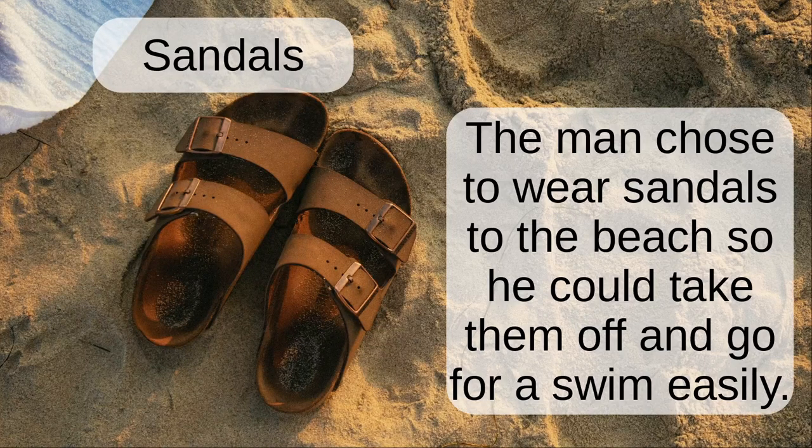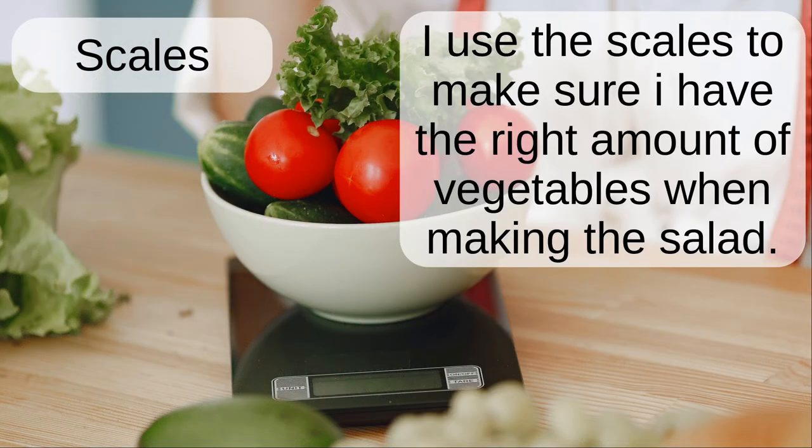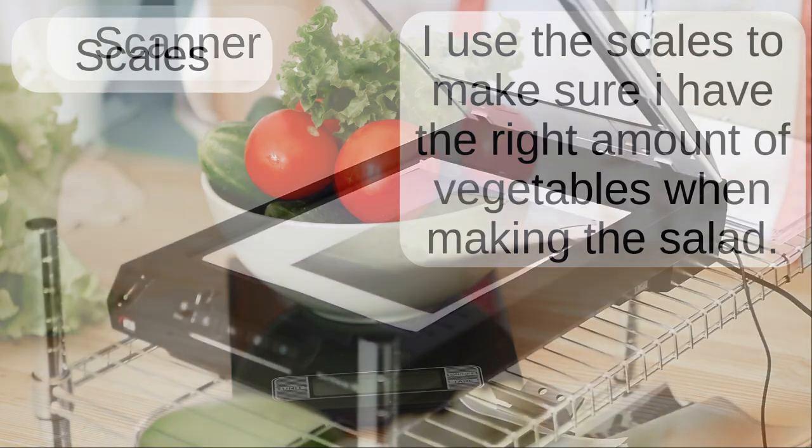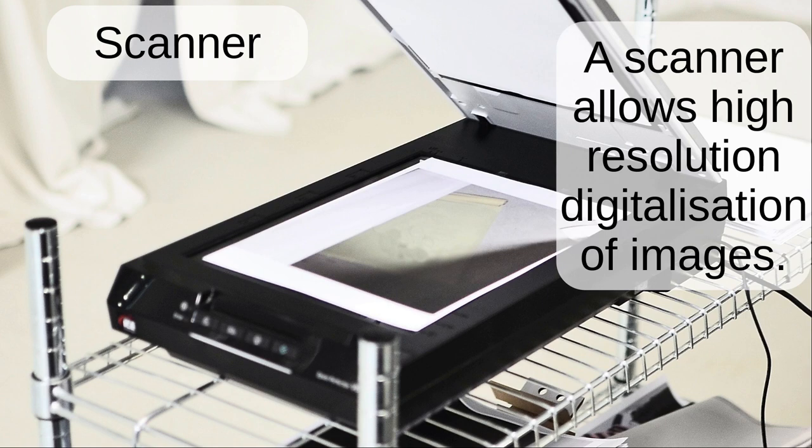Sandals. The man chose to wear sandals to the beach so he could take them off and go for a swim easily. Scales. I use the scales to make sure I have the right amount of vegetables when making the salad. Scanner. A scanner allows high-resolution digitalization of images.